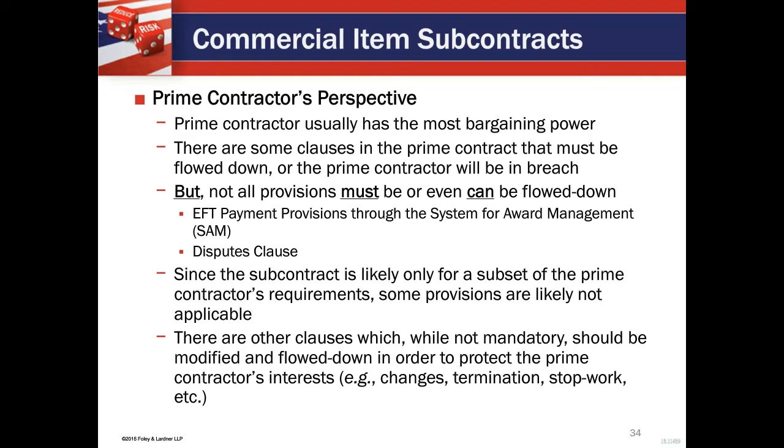And here are some examples where I get into arguments on behalf of clients with their customers who just flow everything down. Let's talk about the electronic fund transfer provisions through the System for Award Management. That's the government system of how the government pays prime contractors. We all know that's not how the prime contractor is going to pay the subcontractor. Why is that provision getting flowed down? It just muddies the waters and gets confusing.